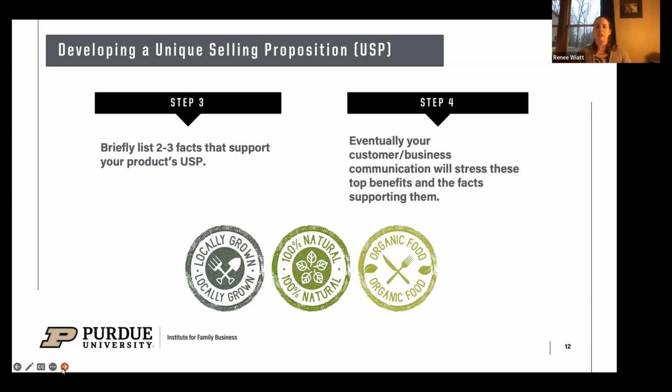And step four, eventually your customer or business communication will stress these top benefits and the facts supporting them, and you'll be able to deliver that value and have your customer buy into what you're trying to tell them.